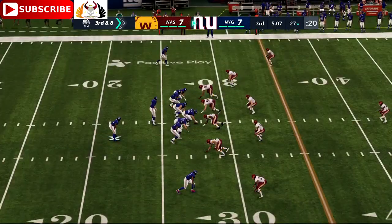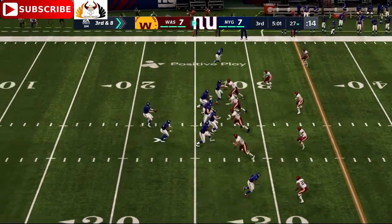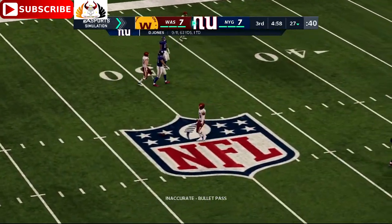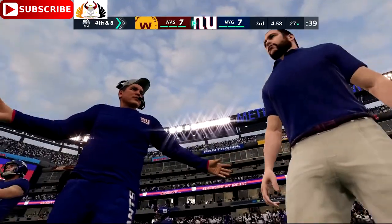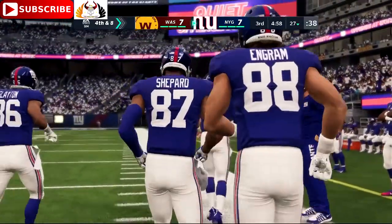An extra man here in the secondary for Washington on 3rd down. From the gun, Jones. And this is going to be incomplete. Certainly appeared to take away his first read, and by the time he tried to look elsewhere and find an open target, the coverage was too good. That one falls incomplete.